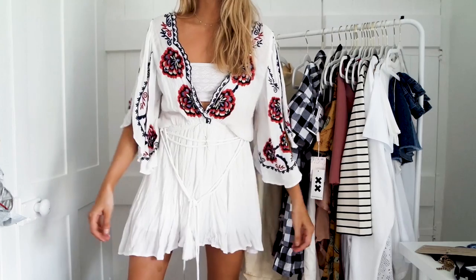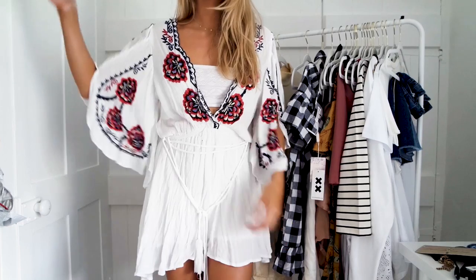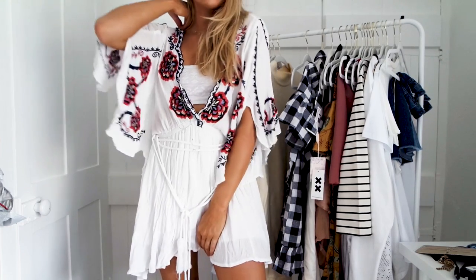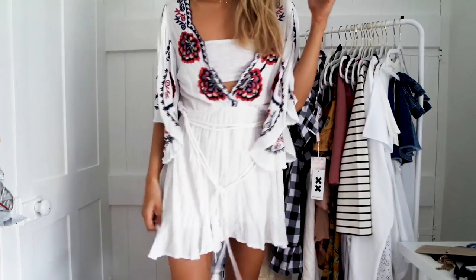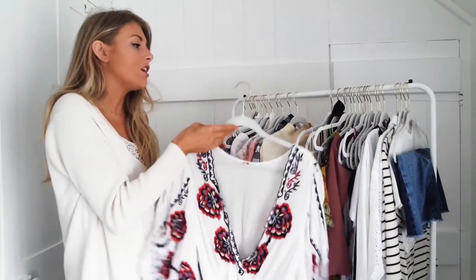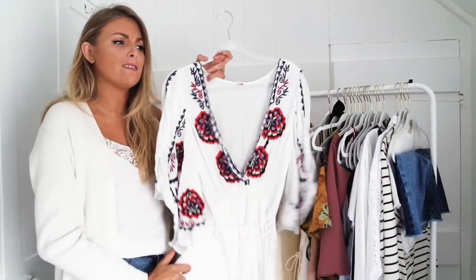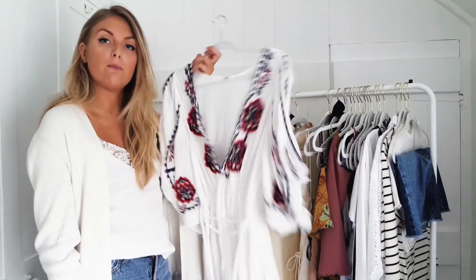It's got a slit here, so when you wear it, it hangs down like that. And it's really short, but not too short, because it's floaty. It's got really pretty tassel ties on it. And it's just the cutest, prettiest summer dress. I'm just in love with Free People at the moment. I think all of their stuff's amazing. It's amazing quality, so pretty. It's so summery, it's unreal.